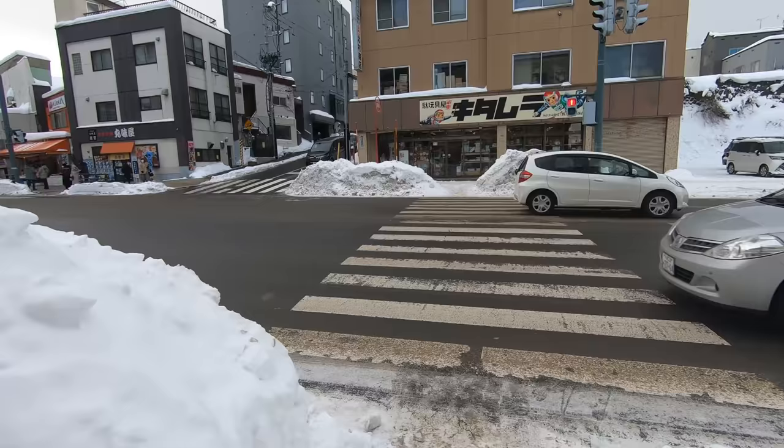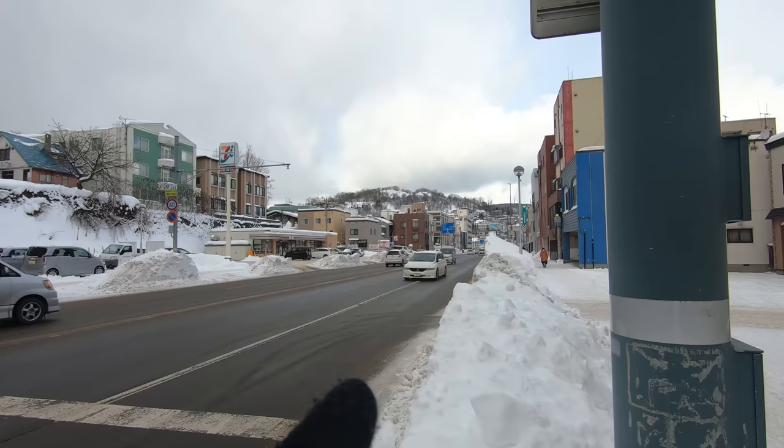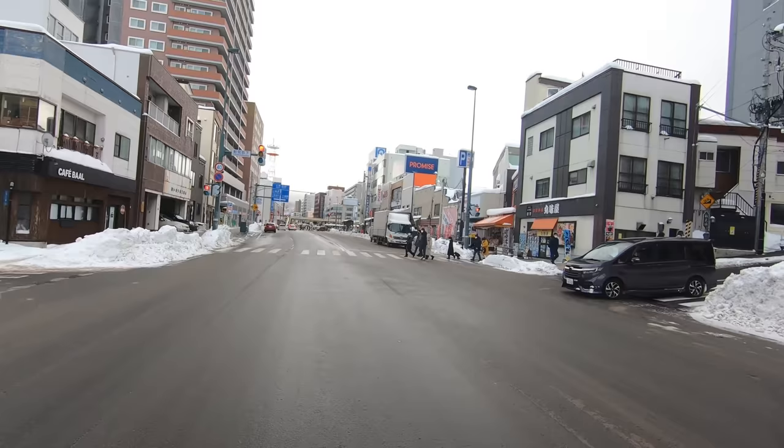It's interesting. Look, you can see the mountains in the background. Well, is that a mountain or is that a hill? I don't know. But it's covered with snow, and you see some houses on the cliffs. Okay, let's cross the street. This is one of the more built-up streets of Otaru. I guess you could call it the business district.